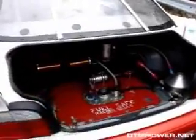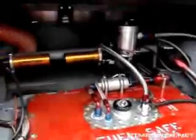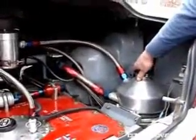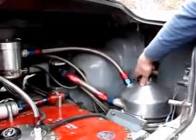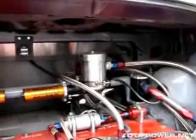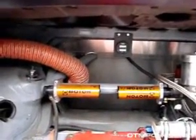Not much room for luggage, folks. Yeah, we have our fuel cell installed. This is the dry sump tank and everything like that, with a filter and a breather. And then we have the canisters for the double adjustable Moton shocks in here.